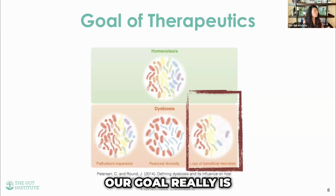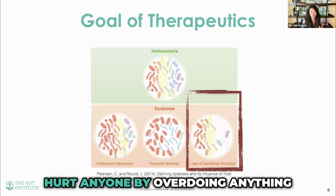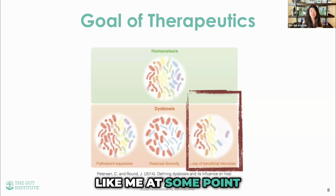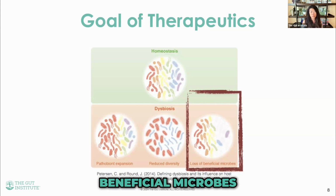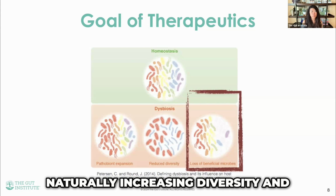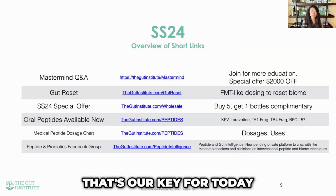So again, our goal really is seeing how homeostasis can get better. We always want to not hurt anyone by overdoing anything. And maybe practitioners who've been in this realm, you could have been like me at some point, you overdo something. So our key is to stay where it's really healing and in homeostasis, and not create more of a problem like loss of beneficial microbes. And with these protocols, we're going to be naturally increasing diversity and preventing and inhibiting pathogen expansions. That's our key for today.